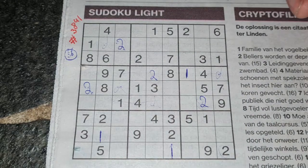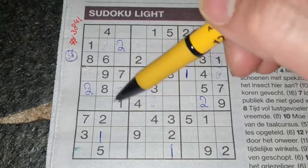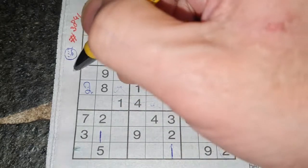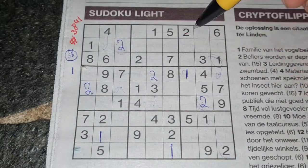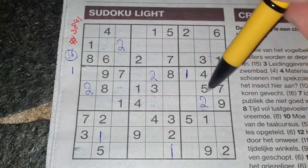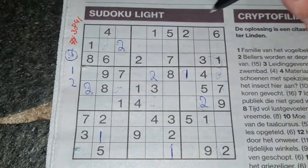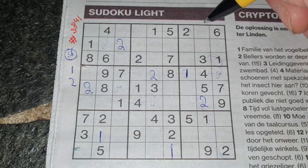Oh, forgot to count with the 1. And all the 1s are used, I can see. Digit number 1. And all the 2s are used, I can see. Digit number 2. Alright. Let me see.